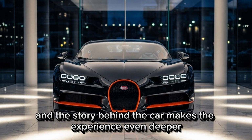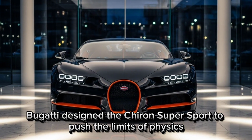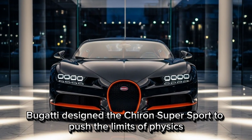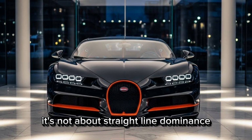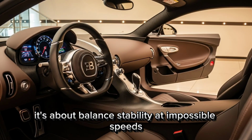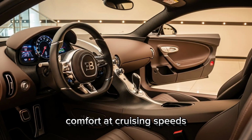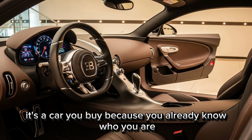And the story behind the car makes the experience even deeper. Bugatti designed the Chiron Supersport to push the limits of physics without breaking the soul of what a hypercar should be. It's not about straight-line dominance. It's about balance. Stability at impossible speeds, comfort at cruising speeds, and beauty at any angle. This isn't a car you buy to show people who you are. It's a car you buy because you already know who you are.